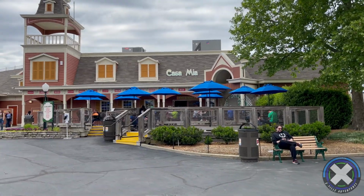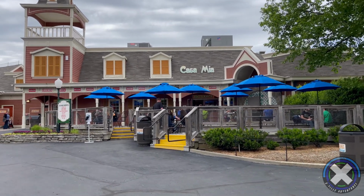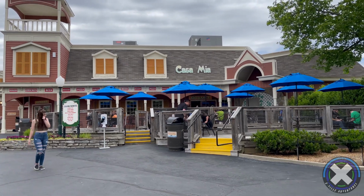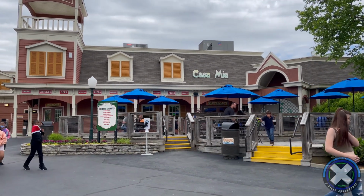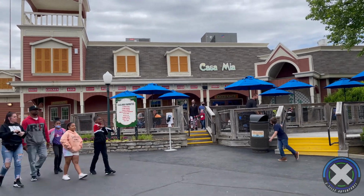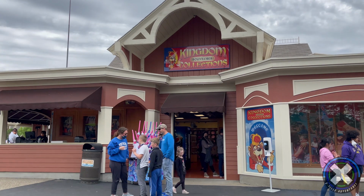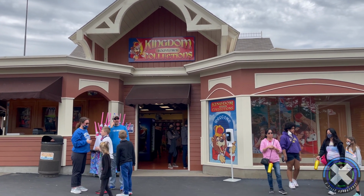This building is in the front of the park to the left. It's called Casa Mia, and you can get a lot of good food in there, including pizza, burgers, chicken tenders, grilled chicken sandwiches, french fries, salads, and a lot of different things. You can even get draft beer in there if that is your thing. And it is right next to the bathroom and the front gate. And if you missed any last minute gifts, there's always Kingdom Collection souvenirs here at the exit.